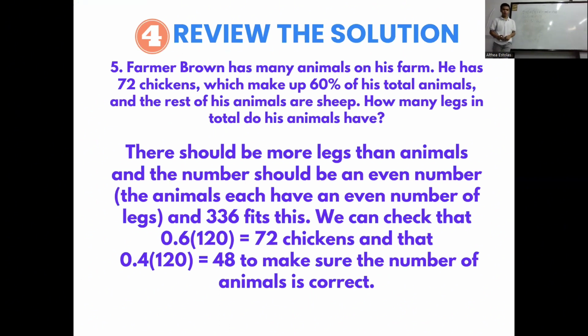To review our solution, we can multiply 0.6 times 120, which is 72. That is the total number of chickens. And the 40%, or 0.4 times 120, is equal to 48. And that means that our answer is correct.